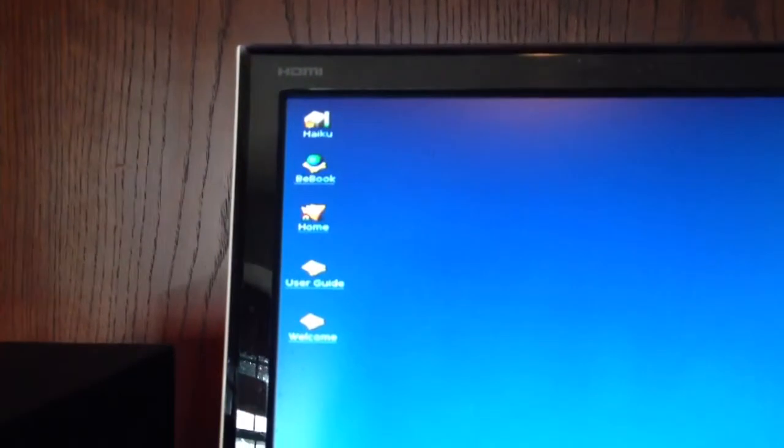So up on the left-hand side, I've got my main icons: Haiku hard drive, BeBook, my home directory, user guide, welcome. And I've got a trash can down at the bottom left. The Haiku logo. Tracker. And let's go ahead and launch some applications.